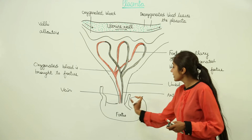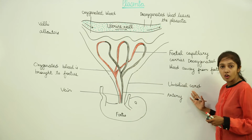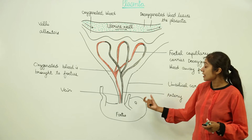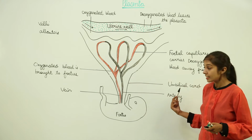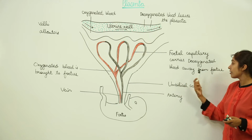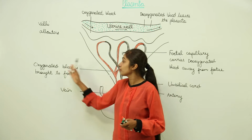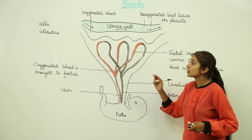Now, you can see this structure, the umbilical cord. The umbilical cord connects the fetus with the placenta. It has this network of arteries and veins that we have discussed. The arteries take the deoxygenated blood away from the fetus, and the vein brings oxygenated blood to the fetus. This is how the placenta functions.